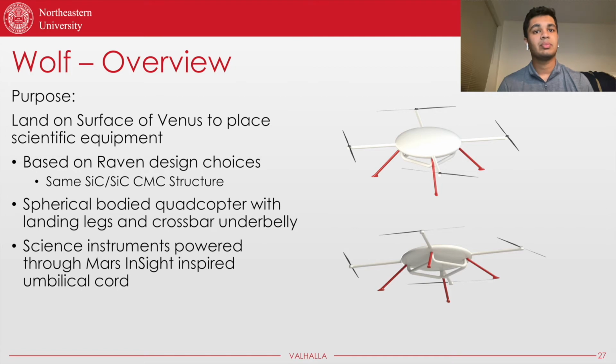The primary difference of the Wolf is its quadcopter structure, as the glider-based design of the Raven is exchanged for a more traditional drone to specialize for landing. The drone is centered by a spherical body, allowing for exploration with minimized drag. The Wolf also features 4 landing legs based on the design of the Mars Ingenuity helicopter to allow for a safe touchdown. The Wolf will require an umbilical cord to power the scientific instrument using the Wolf battery, a concept based on the Mars InSight mission.